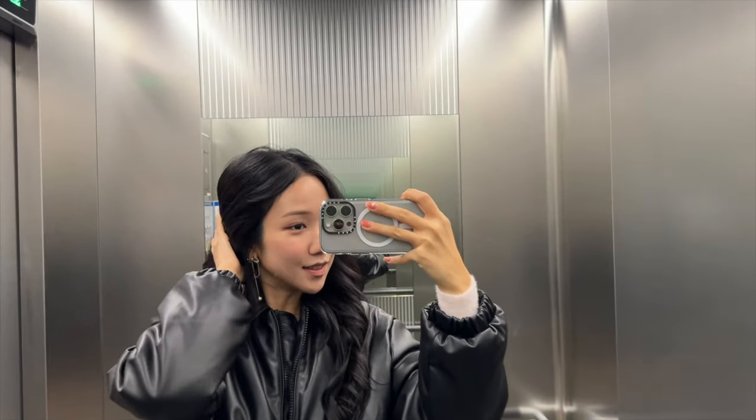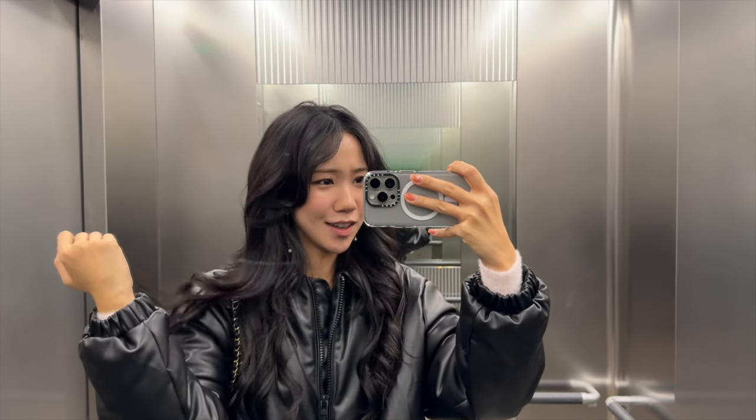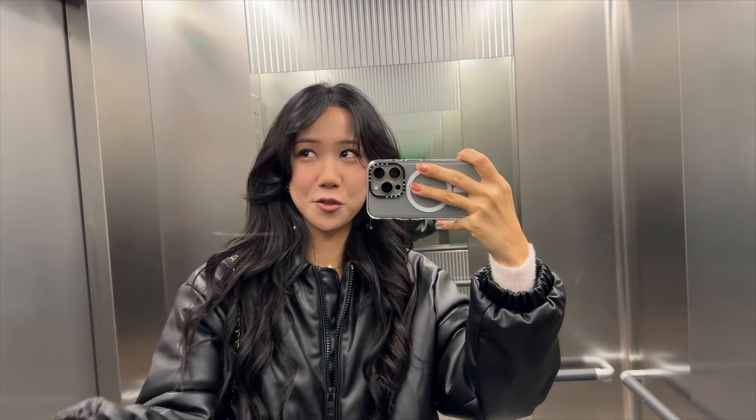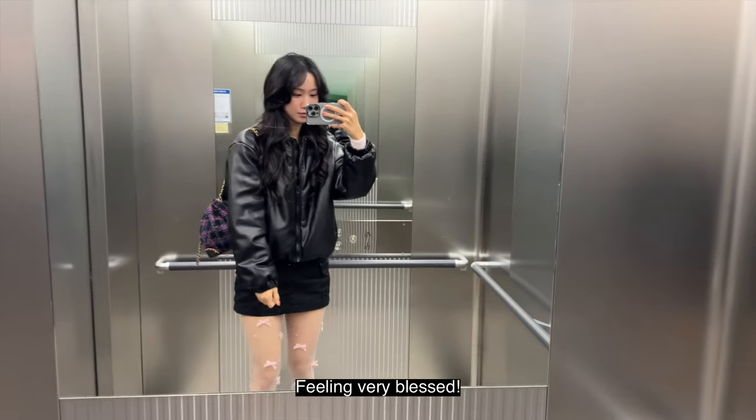Guys, it's the next day and I'm on my way to the Isntree event. I've never had this many event schedules before, so very excited. And this is my outfit.